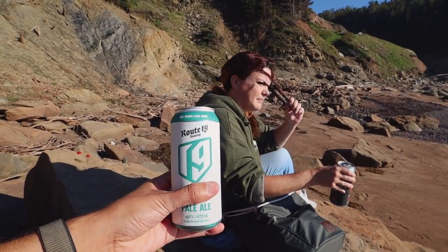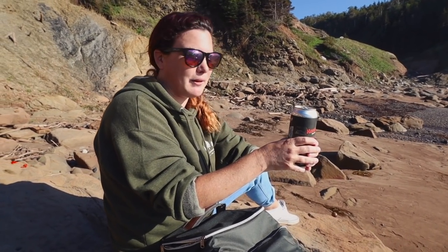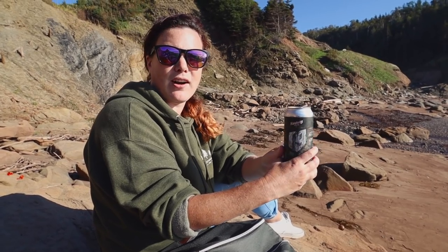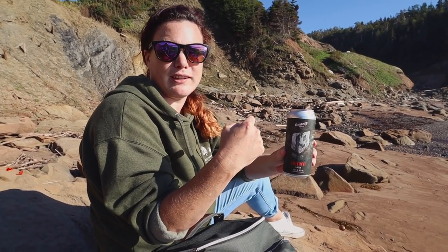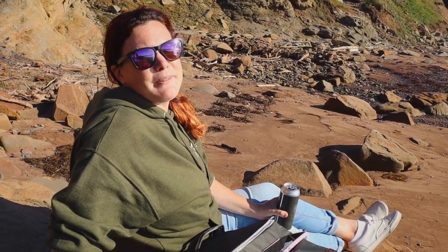We cracked some of the goodies, some Route 19, is it? Yeah, we both ended up with a Route 19. I grabbed a couple, but I have the Mutiny Lager. So Route 19, we mentioned it previously in the video, is the brewery that's here in Inverness. We kind of missed the boat for this season since it is coming on fall now.